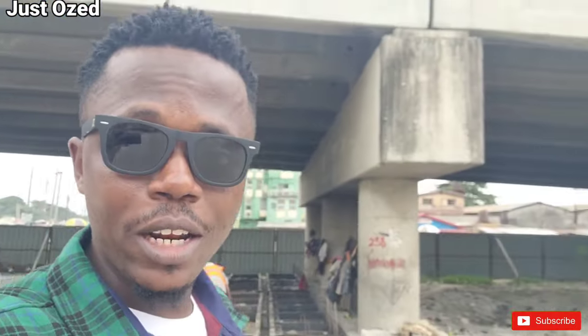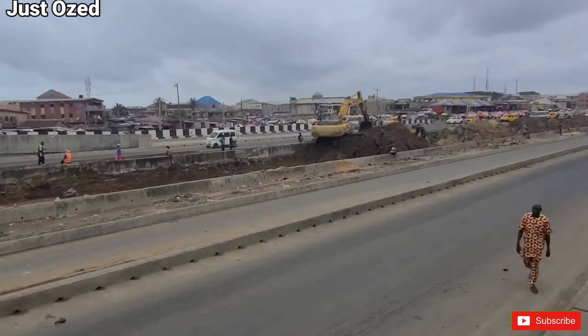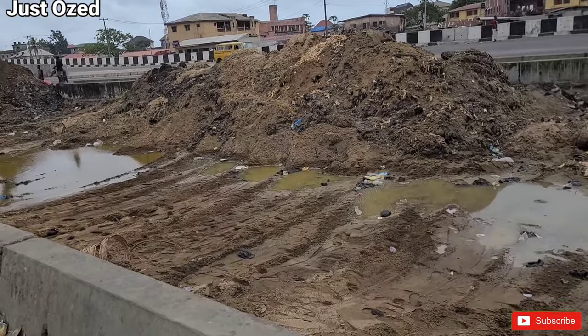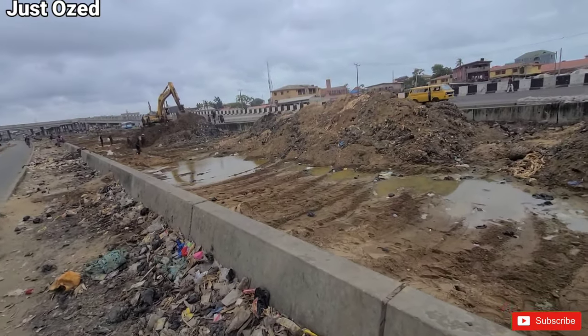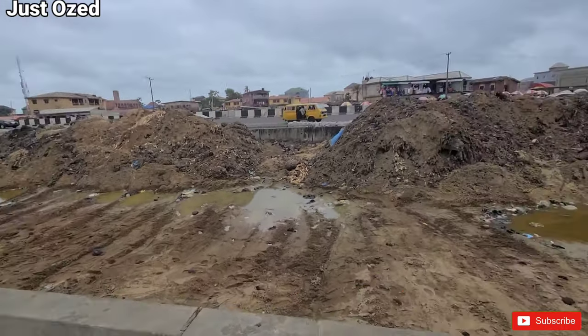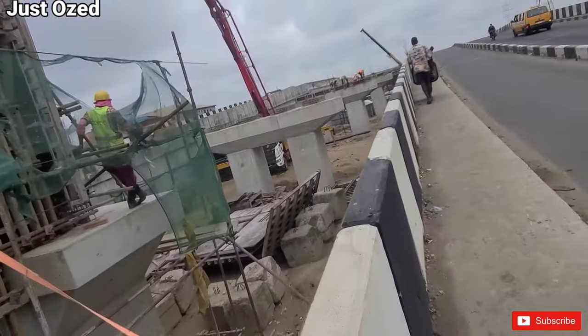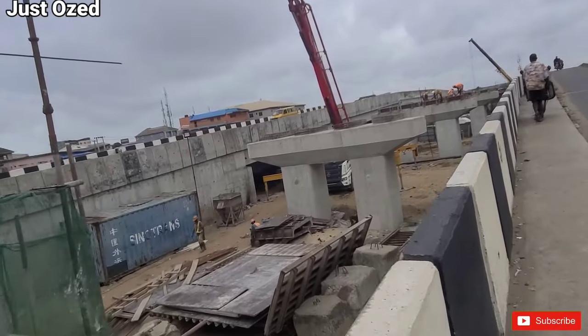So guys, we are currently at the Alakija area, and this is one of the ascending bridges. The construction of this project started in 2009 by the then governor of Lagos State, Babatunde Fashola. In 2023, the present governor, Babajide Sanwo-Olu, completed the first phase of the project and also started the second phase, same 2023. What has been achieved as of August 2024 is almost 1 year since construction of the second phase started.